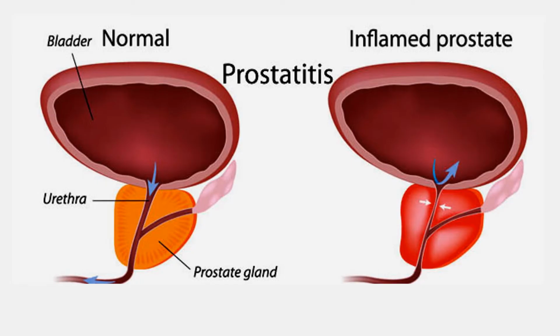All right, and then just quickly, one thing with the male, males do have a prostate. And unfortunately, the prostate can get inflamed. That's prostatitis. The suffix itis simply means inflammation of, and what happens is that it can actually block urination. Prostate also can become cancerous as well.